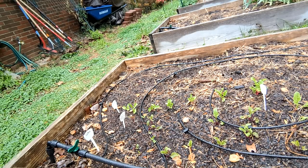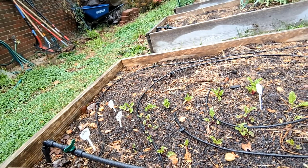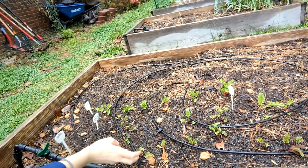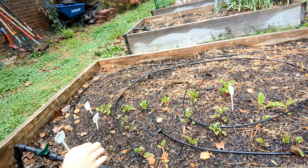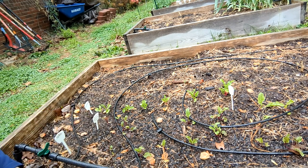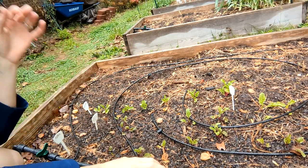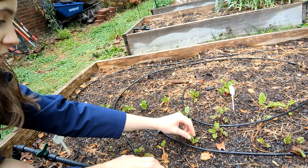So here I have my first round of beets, and I'm gonna tilt this. It goes all the way to the end of the bed, and they are looking so good. They have doubled in size. They have been good about standing up even after big rains. And some of them, like these, are just looking so healthy, and the stems are thickening up. I think this round of beets is going to do well.